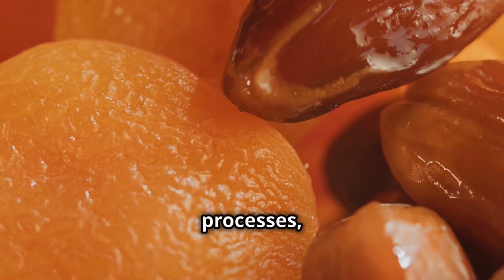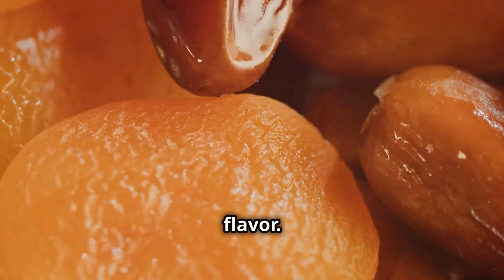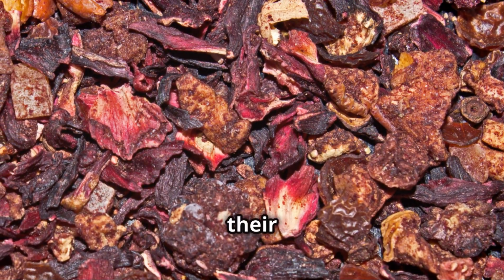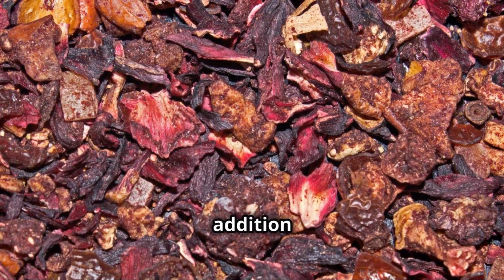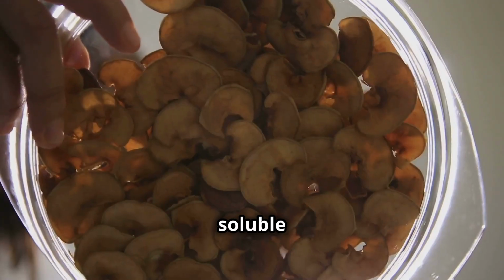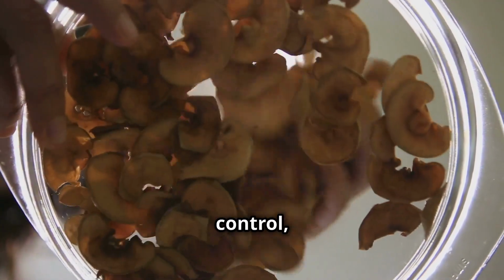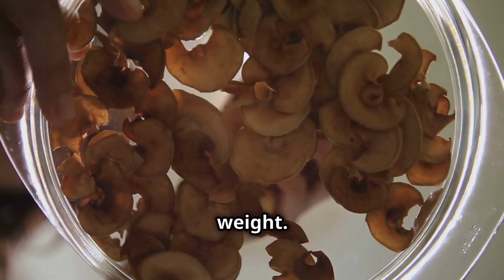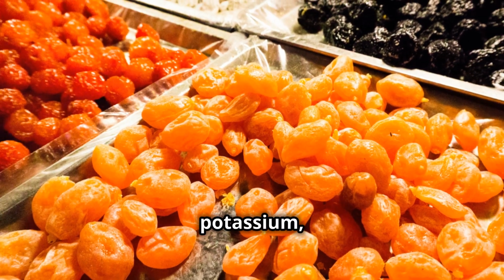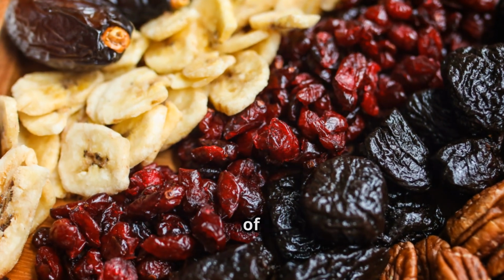Dried fruits are essentially fruits that have had most of their water content removed through drying processes, resulting in a chewy texture and a more concentrated flavor. This process not only enhances their sweetness, but also preserves many of their nutrients, making them a valuable addition to a healthy diet. Dried fruits are excellent sources of fiber, both soluble and insoluble, which are essential for digestive health, blood sugar control, and maintaining a healthy weight. They're also good sources of vitamins and minerals, particularly potassium, iron, and antioxidants.